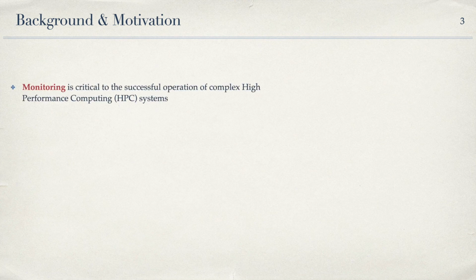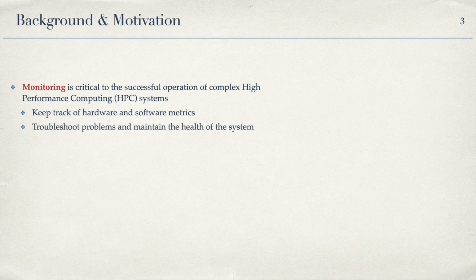Let's first look at the background and motivation of this research. Monitoring the status of high-performance computing platforms is critical to the successful operation of these complex systems. The main activity is keeping track of hardware and software metrics. The monitoring metrics enable the administrators to troubleshoot problems, maintain the health of the system, and provide stable computing services for HPC users.